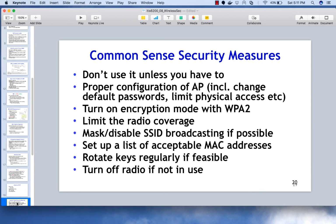Rotate the keys regularly if possible. If you're not using 802.1x, which connects to your Active Directory, and you just have a password, change that as much as possible.